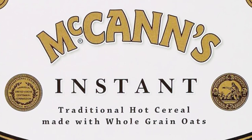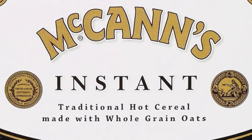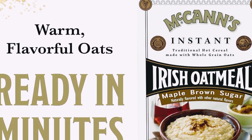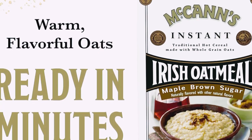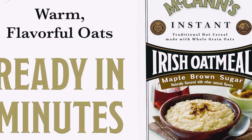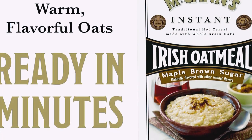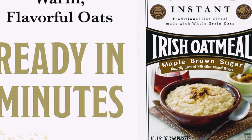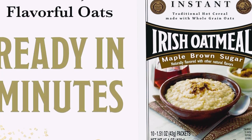First things first, let's talk packaging. McCann's has a classic, almost rustic design. You can instantly tell it's got that traditional Irish charm. The box is sturdy, and it clearly displays all the nutritional info and serving suggestions. Right here, we see it's 100% whole grain and a good source of fiber, which is fantastic for a healthy start to your day. And look at this, no artificial colors or flavors.